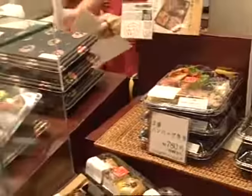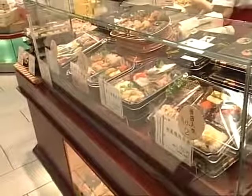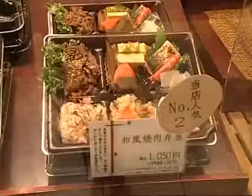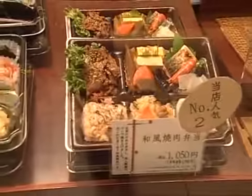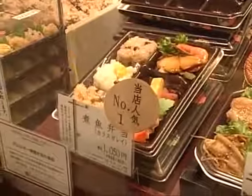And then there's a whole range here of bento that are particularly popular at this shop. As you can see, they're all extremely colourful, and each bento includes a range of different kinds of food. We've come in early today to avoid the crush, because within a short time these aisles will be full of office workers and even housewives who come in here to buy their bento.